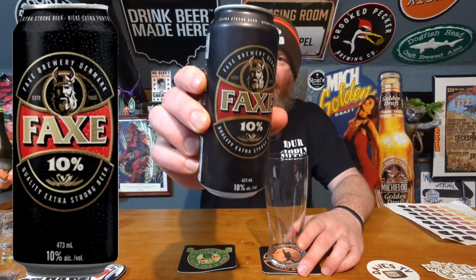This is the Faxe, or as Google Translate says, Faxe. It's a 10% strong beer from Faxe Brewery in Denmark. It's got a big Viking on it. Big black can here, just says Faxe, 10% alcohol. Now, this is considered a malt liquor. Not a whole lot on the can here, I don't think.